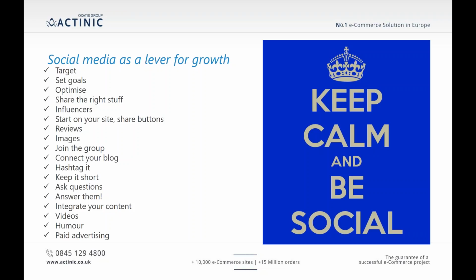Use your analytics, use your metrics. Facebook has a beautiful metrics page that you can use. Make sure you test, go back, review performance, and see what was working. And of course, be sharing. Don't be selling. You're not selling anything on Facebook.